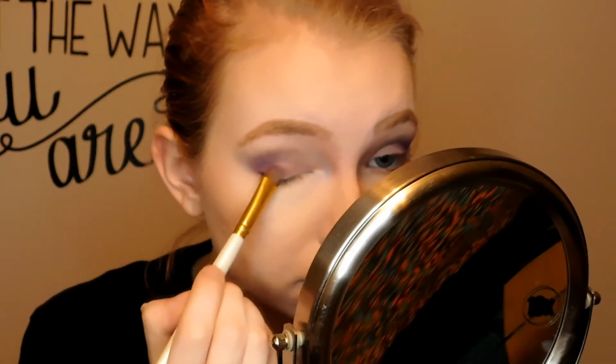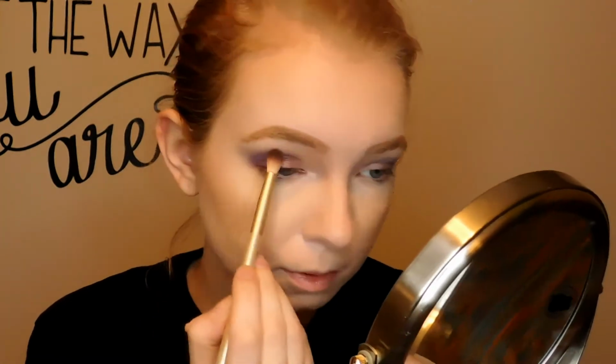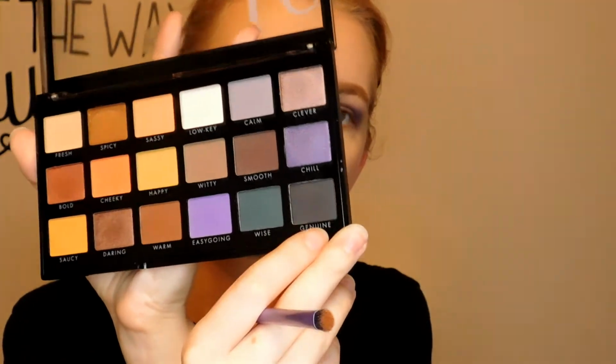I'm going to go back in with a little more of the matte purple shade and blend over the outside part because I didn't really do a good job the first time. And then I'm going to take, very carefully, the shade on the bottom right called Genuine, put that on the Real Techniques shading brush and go underneath the lower lash line.